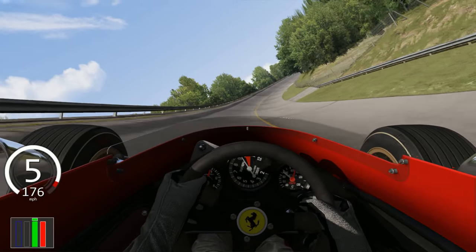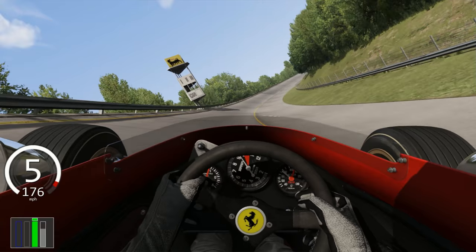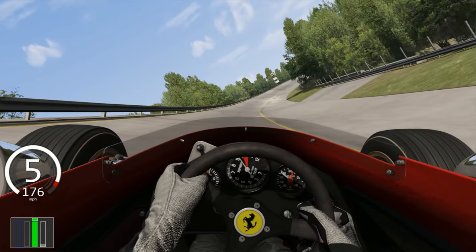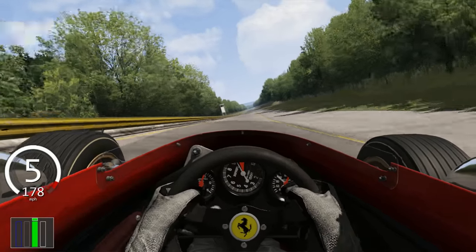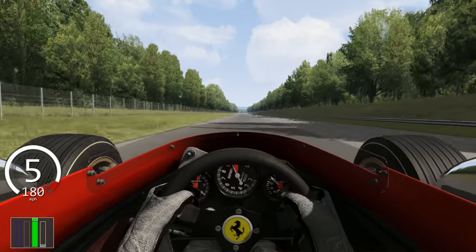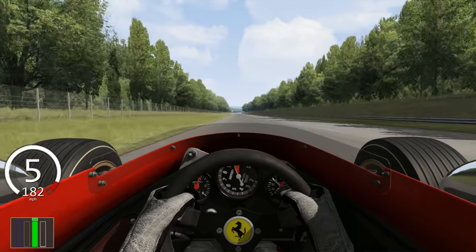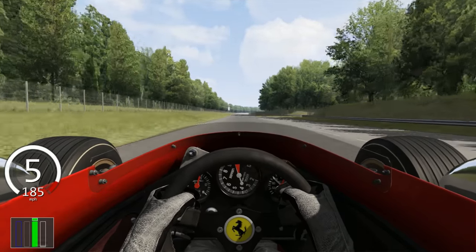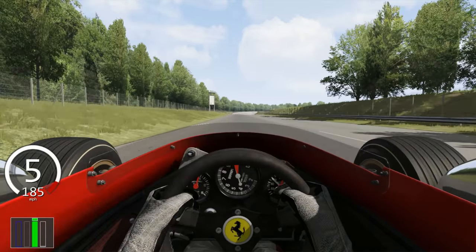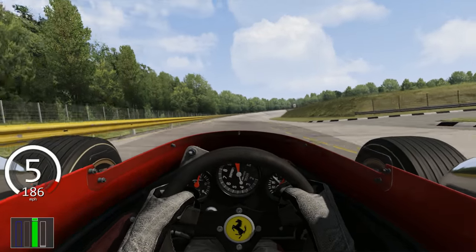And this is absolutely insanity. I believe the last time the banking was used for the Italian Grand Prix was in 1966. So, obviously, it's been a long time since we've had any competitive running on the banking. The banking is mostly still intact, though, and I believe you could run a car on it if you wanted to, but don't sign me up for it. There are braver men than I.